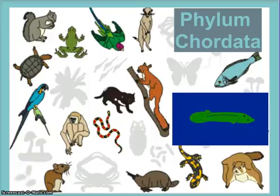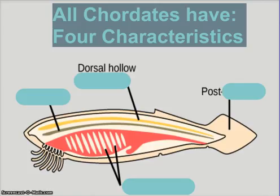We're going to do chordates for the rest of the year actually. What you want to know about chordates is that they're in the phylum Chordata, and they are part of this phylum because they possess these four characteristics.